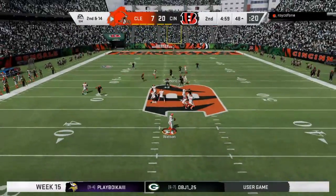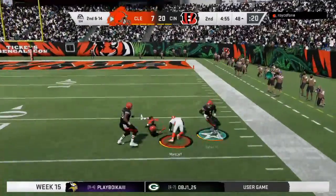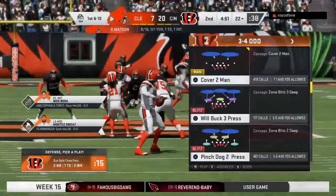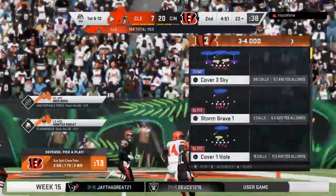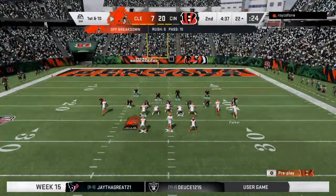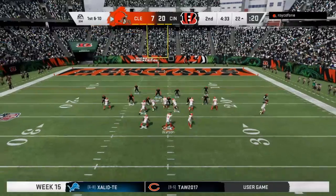Throwing on 2nd and 14. Watson. That's complete to DK Metcalf. And he's got another first down as the tackle's going to be made at the Bengals' 22-yard line. Watson now 9 of 15 throwing the ball, 60%, and it's 1st and 10.